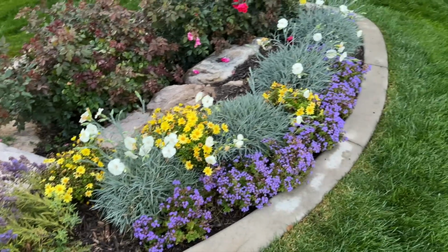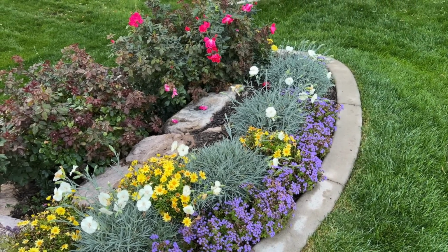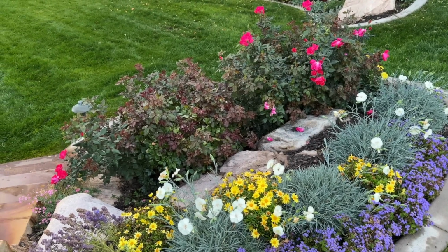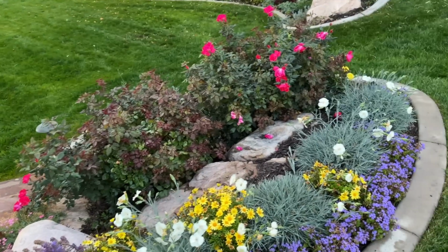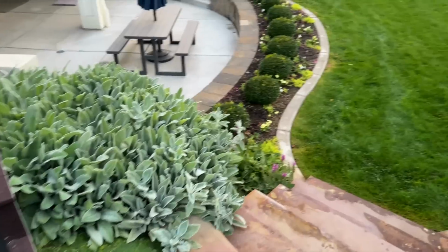These flowers are still looking great, you guys. I'm not going to pull anything out until we get that first frost. And my knockout roses are giving me another flush, which is nice. This one's about to flush also. Let's go down the steps here.